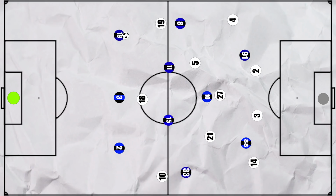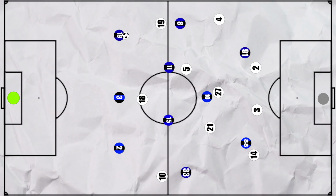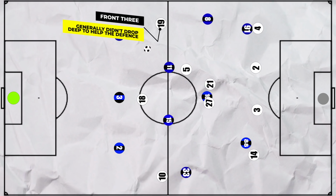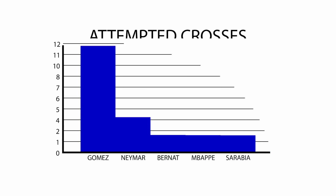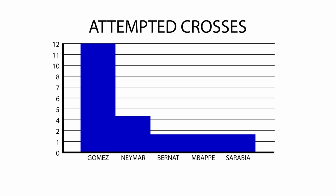And PSG would often shift across to try and quell the danger, but both forwards were powerful and made constant runs into the channel, often supported by the wing-backs. Gomez would then move wide to be the extra unmarked number, and often, when he received the ball, he would look to get the cross in to the far side forward, and he attempted 12 crosses including set pieces in his time on the pitch.